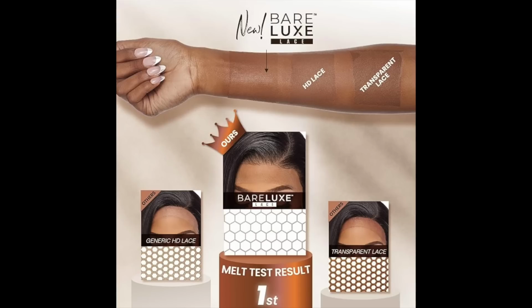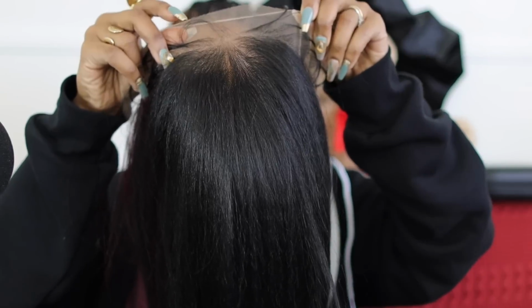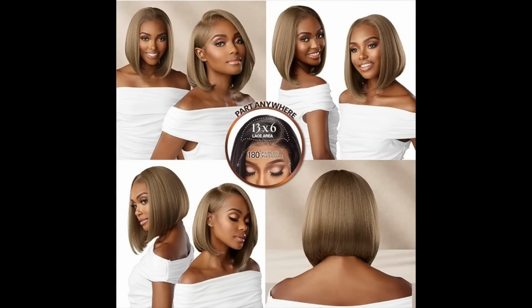Let's get into this. Shows more skin compared to generic lace. That's what they said. That's how they coming in. Oh, they plucked this, honey. Look at that. I didn't get the color that she's wearing, but I could have. Don't get it twisted.